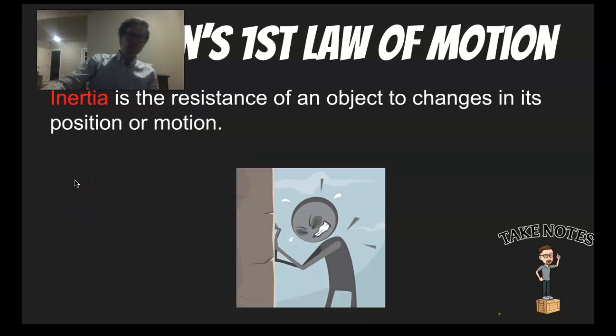All right, so Newton's first law of motion is also called the law of inertia. And inertia is a term we should know well. Inertia is the resistance of an object to changes in its position or motion. So just like things that are sitting there will tend to not go anywhere unless you really change its motion, right?